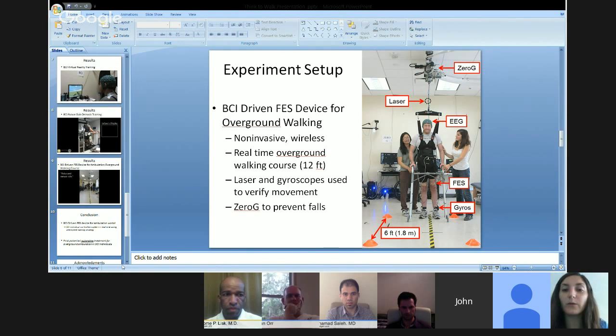In addition, in order to understand whether or not he was actually moving and to assess the performance of this device, we used a laser mounted on the ceiling that was along the ZeroG track. This is simply a device that allows people to safely perform gait training and will catch them if they fall, as well as gyroscopes and accelerometers mounted on his ankle, so I can assess how well he was actually walking using this device.